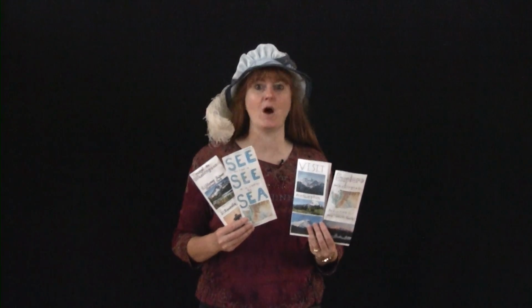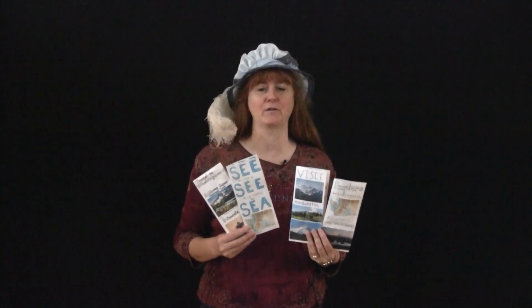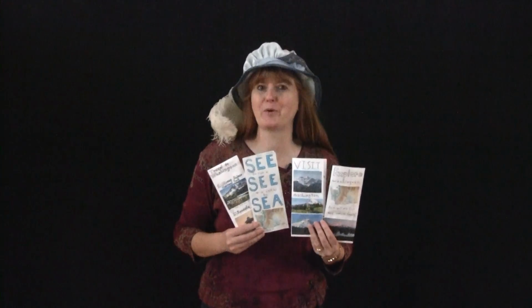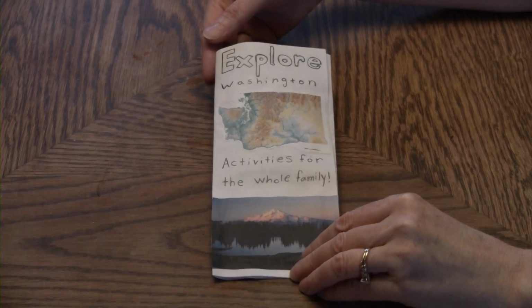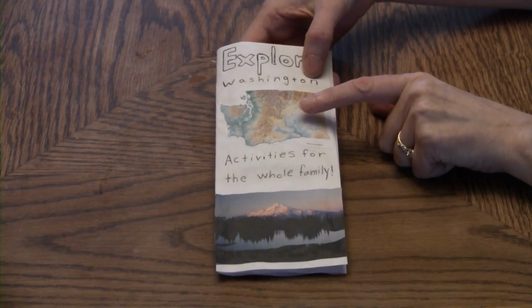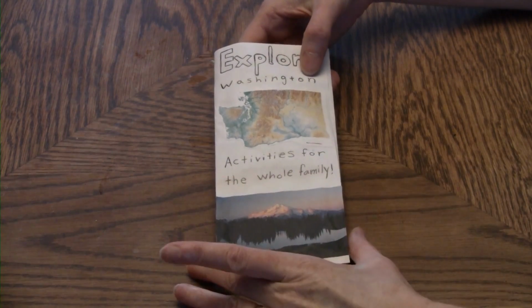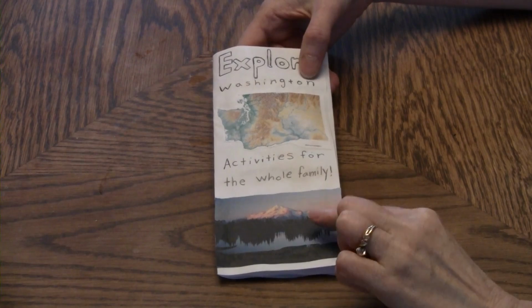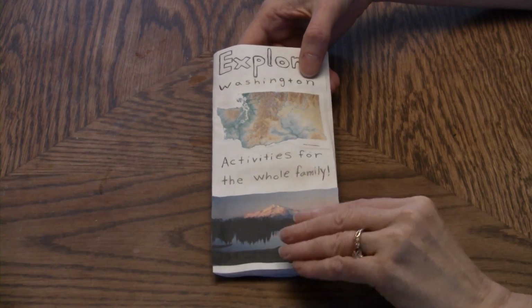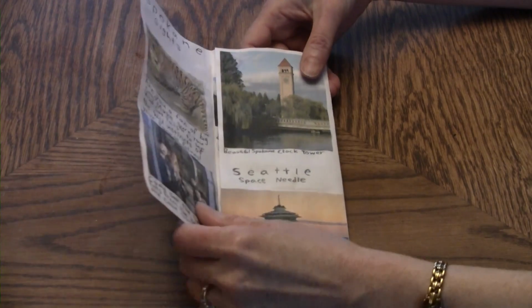We happen to live in the state of Washington. This was one of the fun assignments from Exploring Government by the Knotgrass Company. Take a look at the insides of these fun tourist brochures. Here is the first pamphlet. We have Explore Washington and a map of Washington, activities for the whole family, and something iconic from that state is the mountains, Cascade Mountains especially.